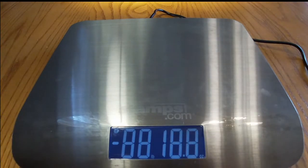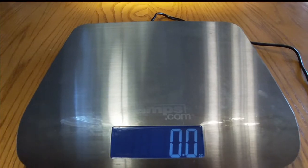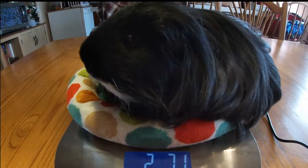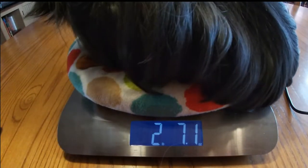There we go. So when it zeroes out, if you have them in a bed, you'd always want to weigh the bed first and then subtract the weight of the bed from your total weight so that you get an accurate weight for the animal. But let's see here. Eugene is with me, and we will see if he is going to be willing to let us see his weight. So I am just going to pick him up in his bed and place him on the scale. There we go. As you can see, we got a weight on him, so that works out really well.